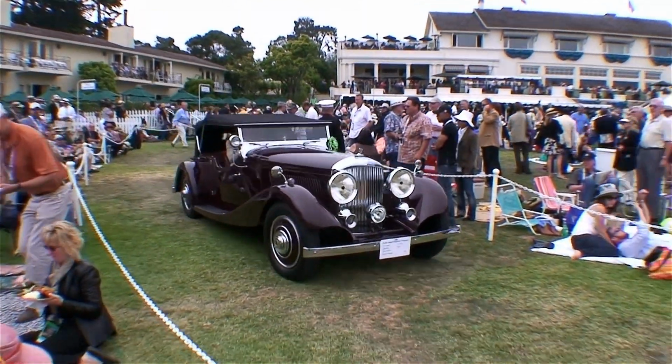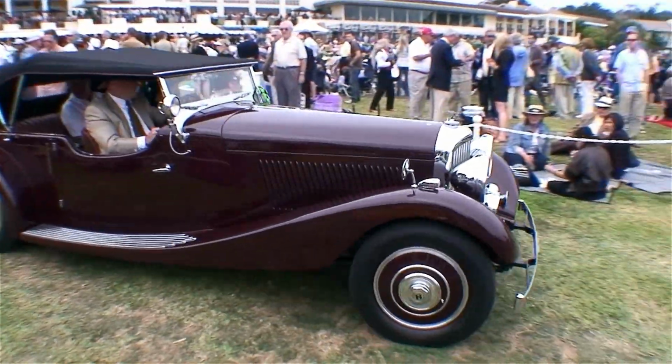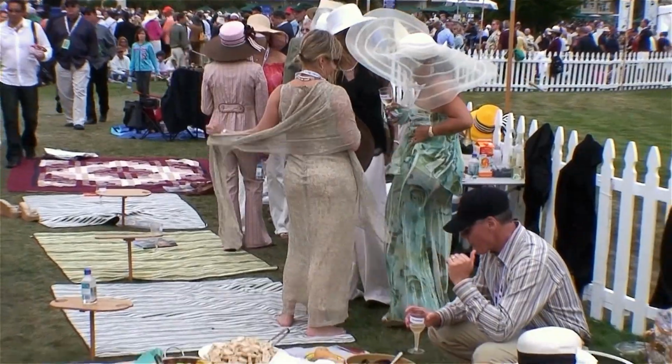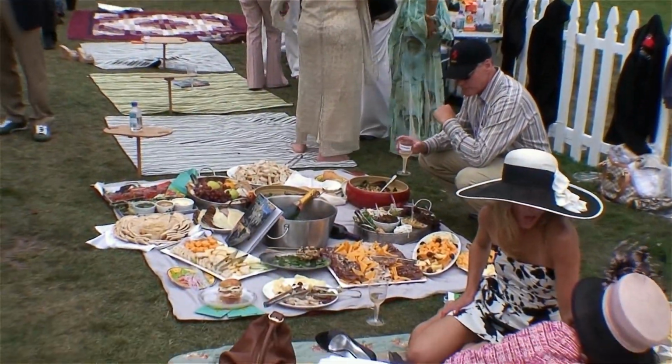Get your butt out of here, damn it! And get that champagne back over here. My glass is empty. Just checking how the party's going. Still a lot of food left.